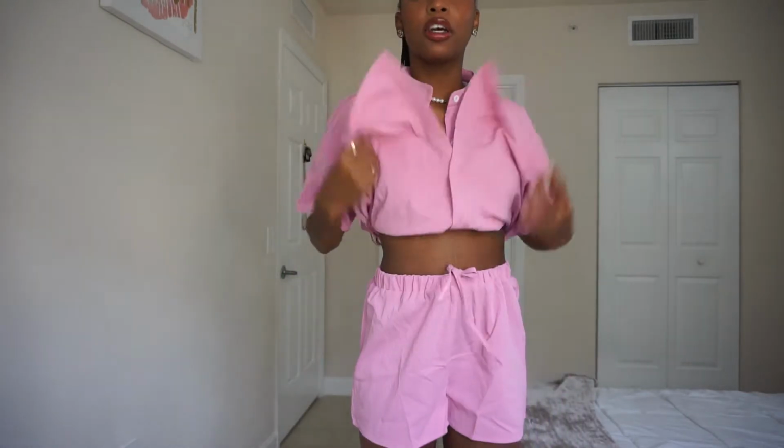Anyway, the color, I'm living for the color. This color just screams, and it looks so good on my skin tone, so I'm loving this color. So I got this pink matching set, which I didn't say, but I'll just complain right off the bat. So I got this pink matching set.